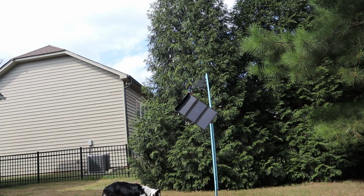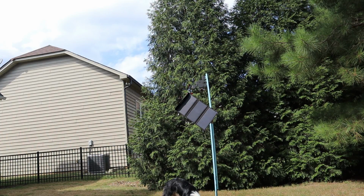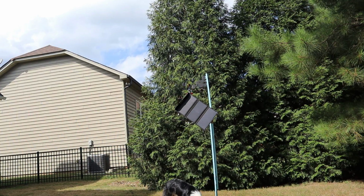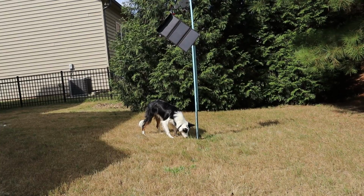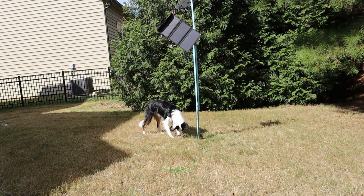But I have a lot of confidence that that hummingbird feeder is probably going to empty out by the time this is done, and my dog is getting dripped on and doesn't even care. He just wants to eat the sugar water.